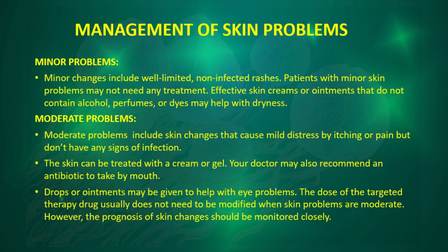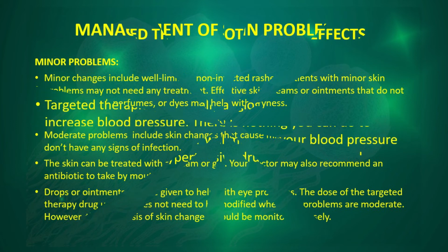Moderate problems. Moderate problems include skin changes that cause mild distress by itching or pain but don't have any signs of infection. The skin can be treated with a cream or gel. Your doctor may also recommend an antibiotic to take by mouth. Drops or ointments may be given to help with eye problems. The dose of the targeted therapy drug usually does not need to be modified when skin problems are moderate. However, the prognosis of skin changes should be monitored closely.